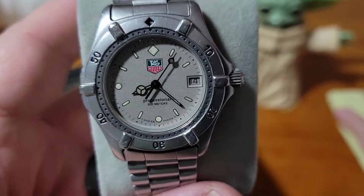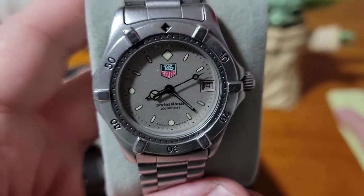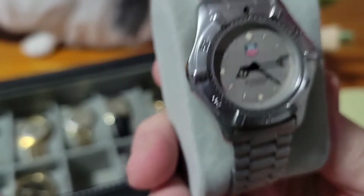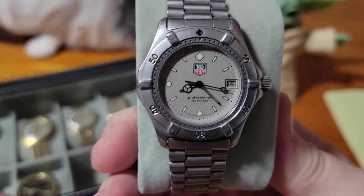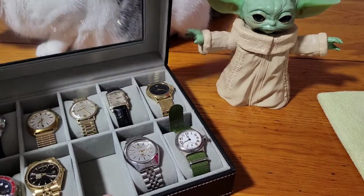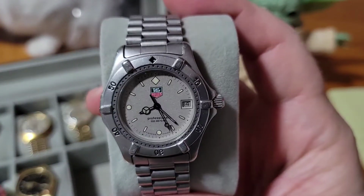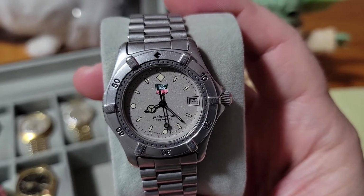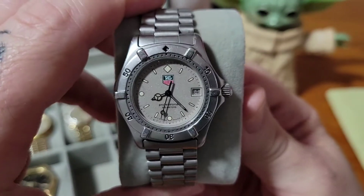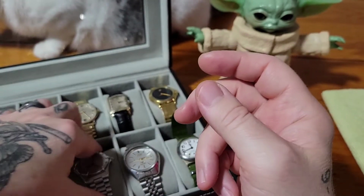I want to say it's like the early 2000s. I don't know, 90s or 2000s. They didn't start making quartz Tag Heuer till later on, so I get confused. There's really no information that I found on it. If somebody wants to let me know in the comments, I'd appreciate it. But yeah, they started making quartz very late. They stuck with automatic and manual wind for a long time. So I have no idea on the year of this, but it is the smaller size, and like I said, this is a men's. I love it. It's an awesome watch.